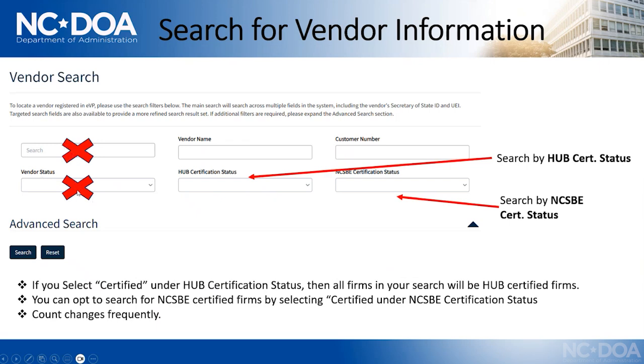And the vendor status, I wouldn't use that either. There's like active and inactive, but that's really not referring to hub certification status. That's more related to EVP or e-procurement status. So I just wouldn't use those two searches on the basic search. But if you're looking for hubs, you'll want the hub certification status, and you want to click on that little menu bar and select certified. NCSBE, you can also do that. If you're looking for small businesses, you can do that too. But most of the time, you'd probably just be looking for the hub certified.